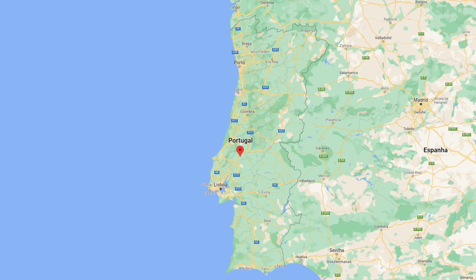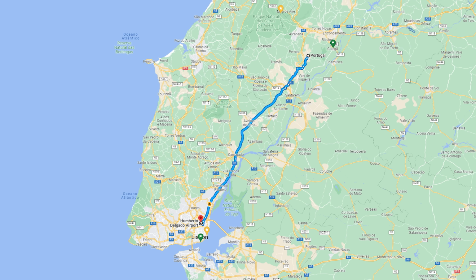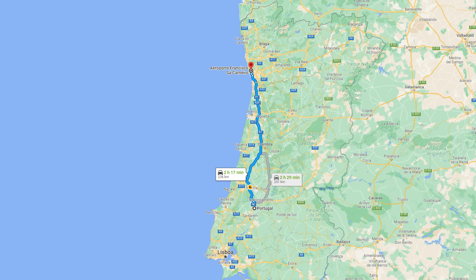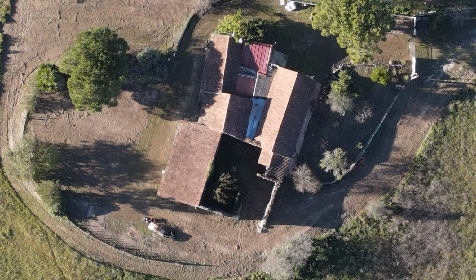This property is located in Casével, which is in the Santarém municipality of Central Portugal. It's a short commute from the city of Lisbon and only 1 hour from Lisbon Airport. You can get to Porto and its airport in just over 2 hours, and the Algarve and Faro Airport in just over 3 hours. Now, the house itself is 367 square meters, so it's quite a big house.